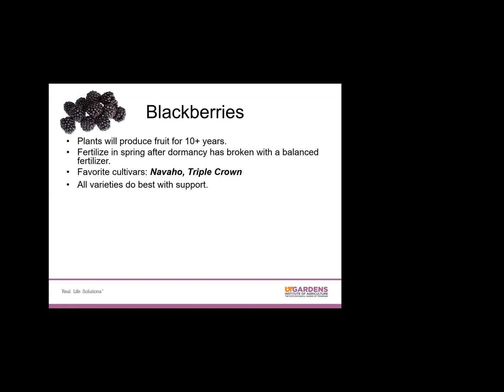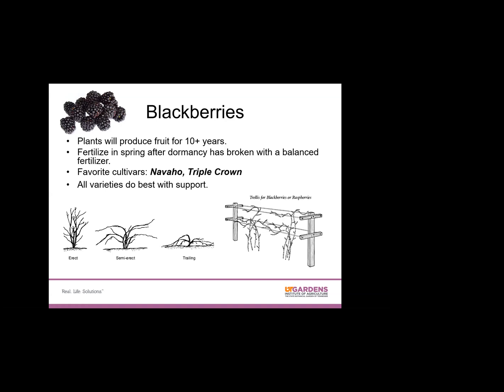So it's a good idea to think about some kind of support system for your blackberries. You can see here at the bottom, the different varieties have different growth habits. Some are more erect, the canes are stiffer and they'll stand pretty well upright. Then you've got semi-erect, and then the straight up trailing varieties. So it's a good idea when you're thinking about how you're going to support them to understand the natural habit of the cultivar variety that you've chosen, and then you can choose the best support system that'll work well with its growth habit.